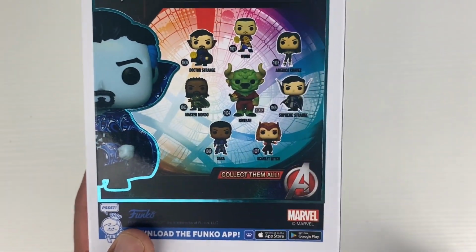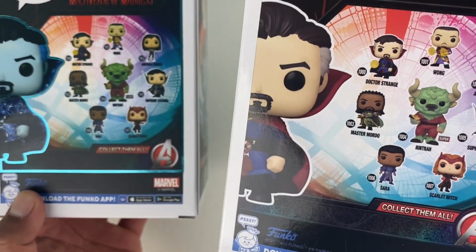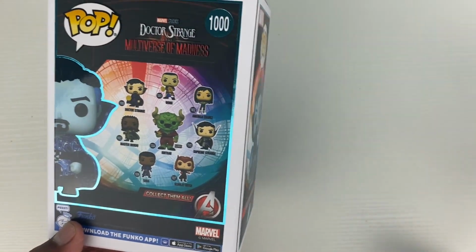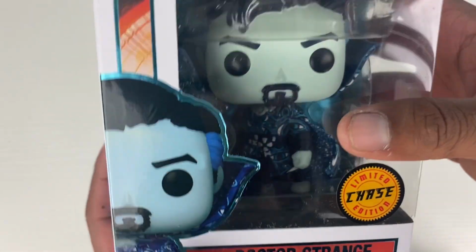Again, almost the same as the regular Doctor Strange, but you can definitely tell that there's a nice outline where the outline should be. It shines, and you guys can tell the texture definitely changes a little bit there. So overall, very, very cool. I definitely like that box design a lot.